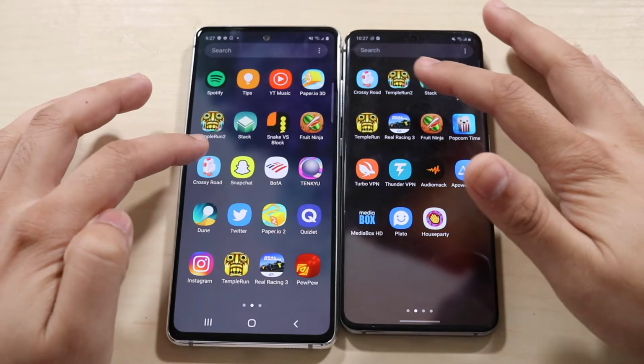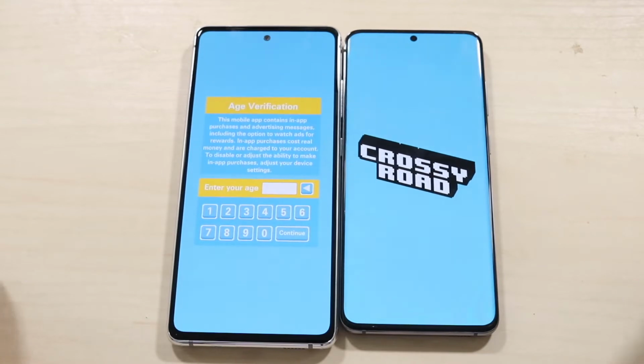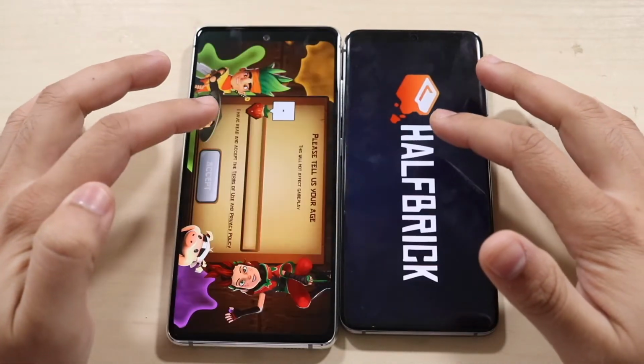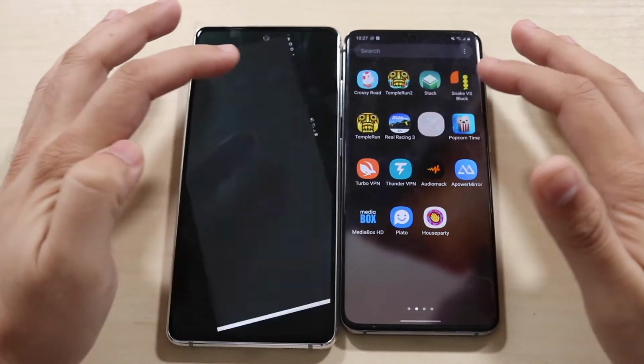We can do Crossy Road, 3, 2, 1. And we do have to input our age here, so that was a little bit of a different thing. We can do Fruit Ninja, 3, 2, 1. Now, there may be some pop-ups on both, so there is a pop-up here, so I will have to go ahead and redo this one. Fruit Ninja again, 3, 2, 1.